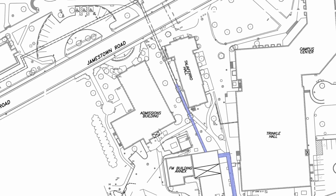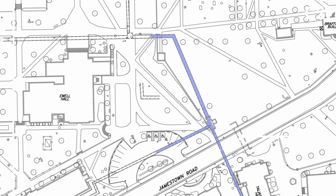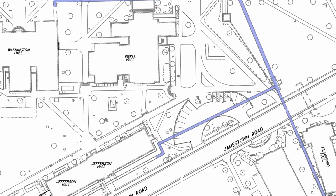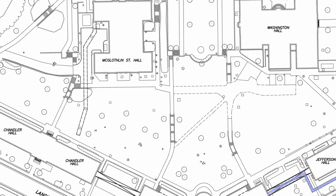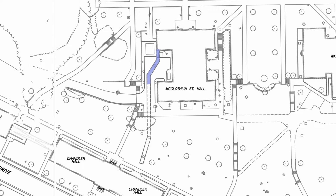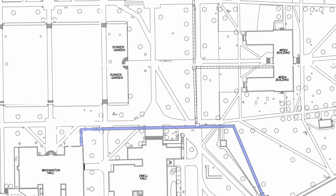The tunnel proceeds directly under the Jamestown crosswalk and under what is now the hearth before splitting. One tunnel snakes around Jefferson Hall, before moving directly under the covered walkway connecting the building to Barrett. There is no indication that the steam tunnels reach any further. Disconnected from the system, however, is another utility tunnel connecting the short distance between McLaughlin Street Hall and the slope in front of Chandler.